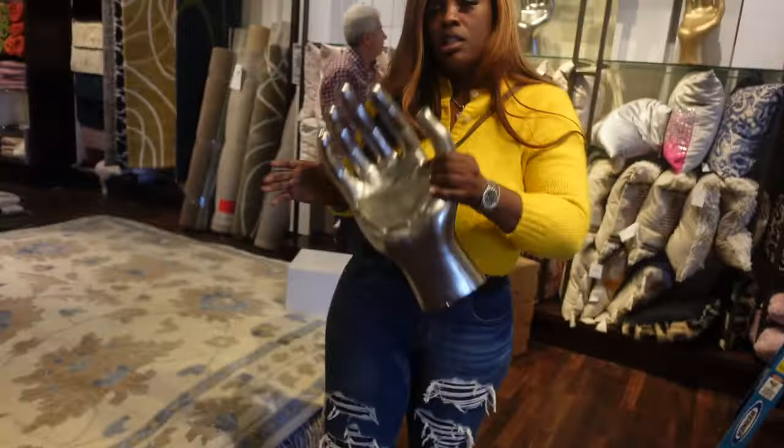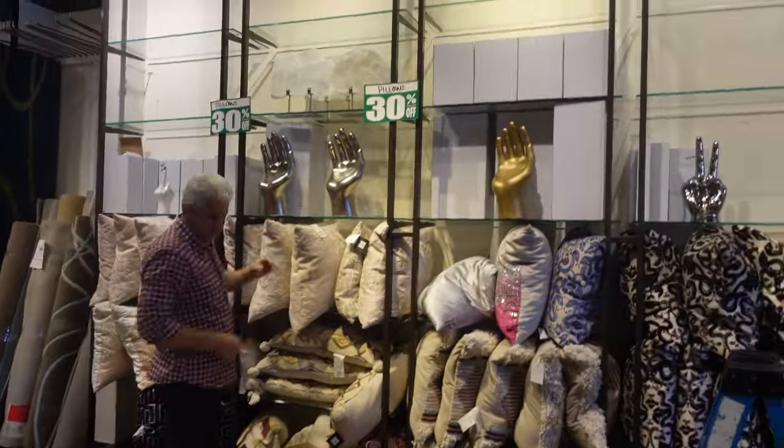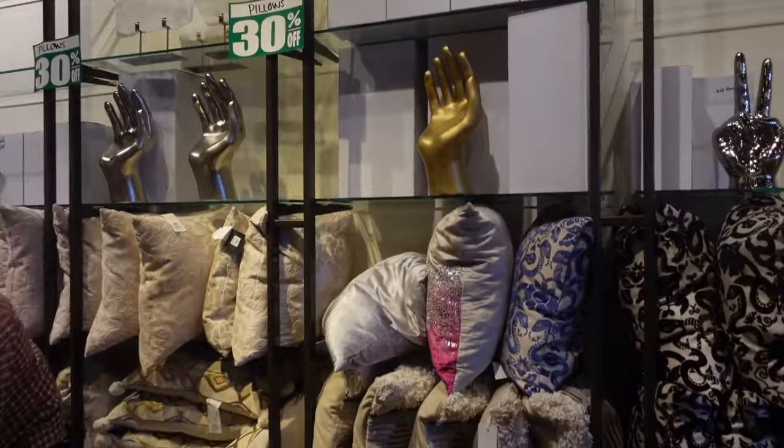My friend is actually in here shopping. What are you buying, Tootie? Talk to the hand. And that is nice. You guys know I love it in gold, of course. This color is everything. And it's not even really shiny. It just has that nice little gold touch to it. So nice.